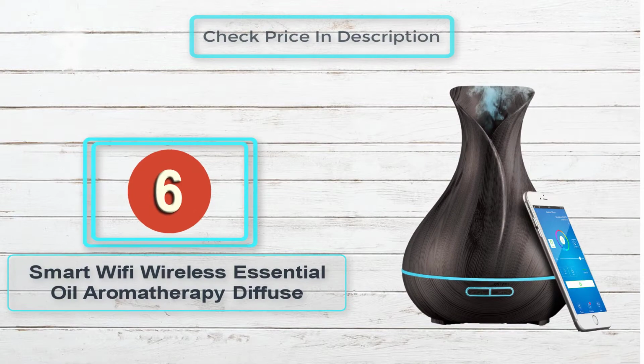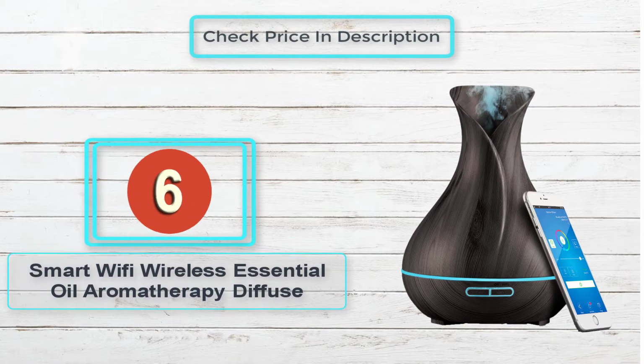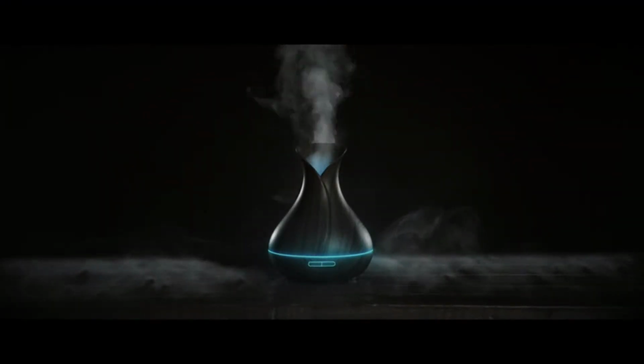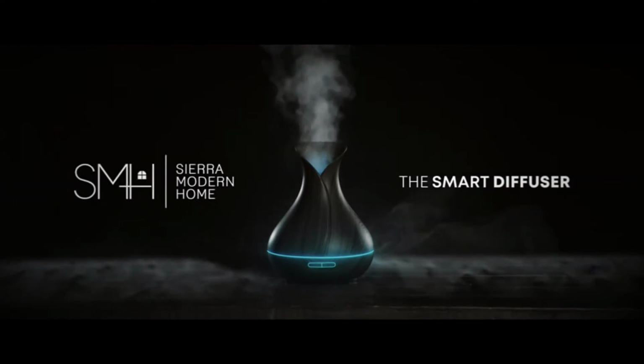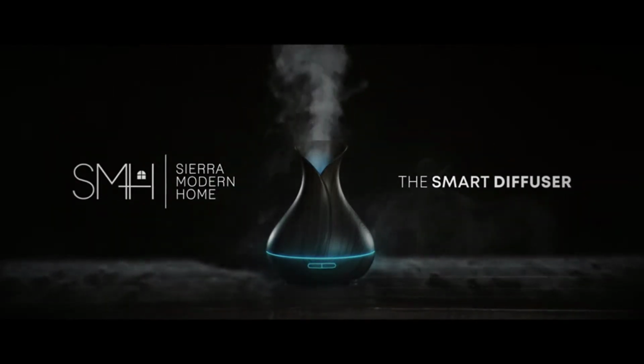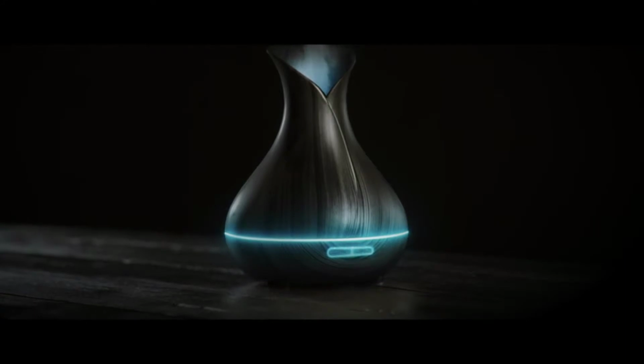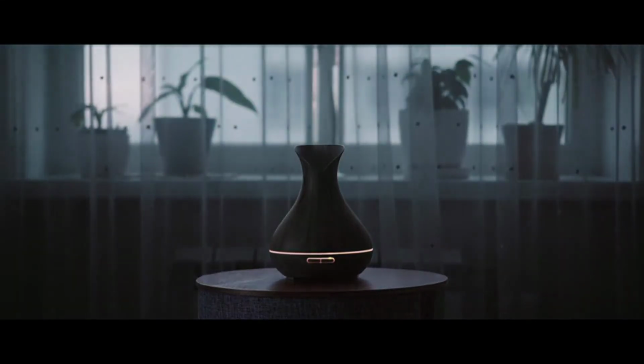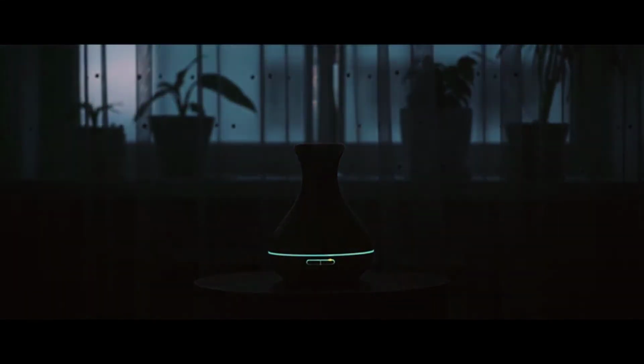Number 6. Smart Wi-Fi Wireless Essential Oil Aromatherapy Diffuser. It's time to bring aromatherapy into the modern age. Introducing the Smart Diffuser by Sierra Modern Home. This heatless diffuser uses silent 360-degree ultrasonic waves to instantly vaporize water and oil molecules into the surrounding air. Moisten and purify air while relieving stress and promoting wellness for up to 12 hours.